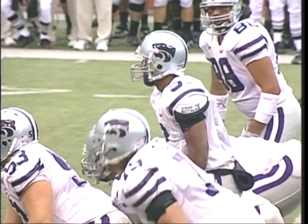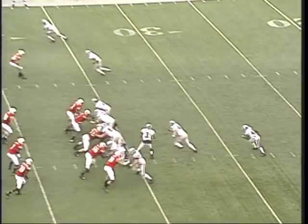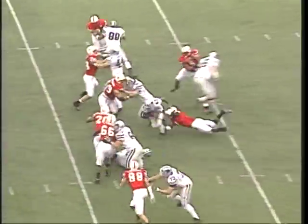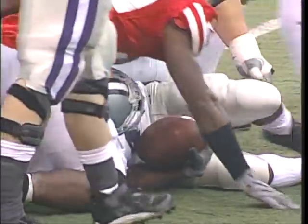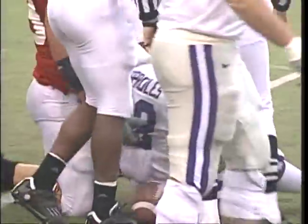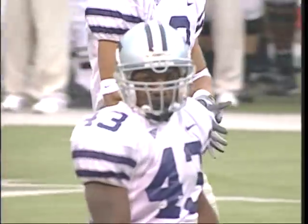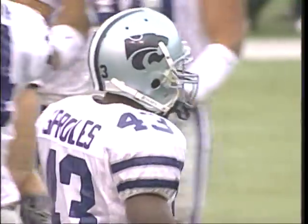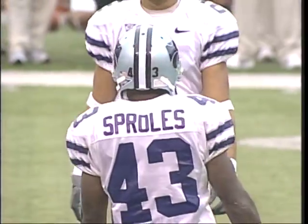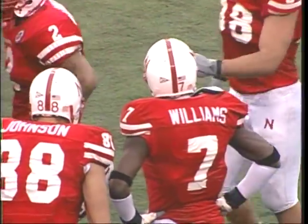Tied at 7. K-State moving from right to left with twin receivers to the far side right. There's the snap and the give to Sproles. Darren with a nice little juke move will take it ahead to the 40 for a gain of 3. Demorio Williams makes the tackle, and let's set that Husker defense. Thomas, Bingham, LaKeven Smith, and Trevor Johnson up front. Hollowell, Rude, and Williams, the linebackers. Washington, Bullocks, Josh Bullocks, and Pat Ricketts in the secondary for NU.